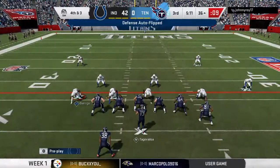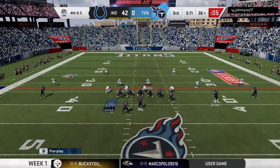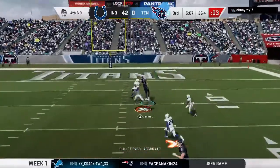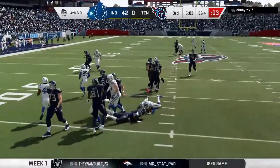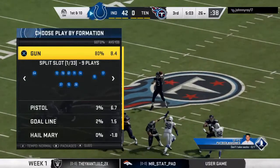Still just the 3rd quarter, but they've got to make something happen. I think they know that. They're going for it on 4th. From the shotgun, he'll look to throw. Into heavy traffic, and it's intercepted. Derwin James with a pick, and he brings it back to right around the 26-yard line.